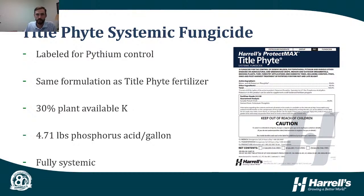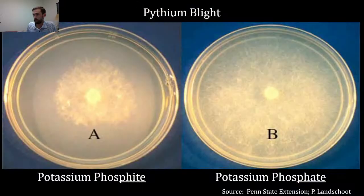Something that's unique about phosphites as a class of products is that these are the only fully systemic fungicides out there. A lot of products are local penetrants or acropetal penetrants, meaning that they're absorbed into the plant and then they move vertically up the plant. Whereas a product like Phyte, potassium phosphite, will actually move upwards and downwards within the plant, giving full systemic mobility and enhancing disease control in that way. So very unique chemistry in that sense.